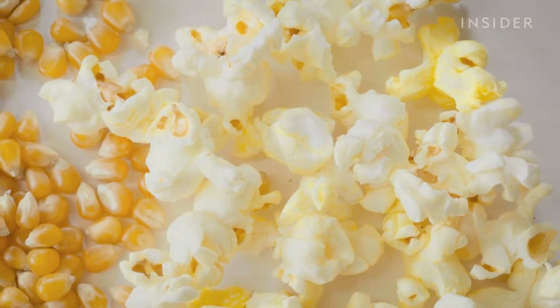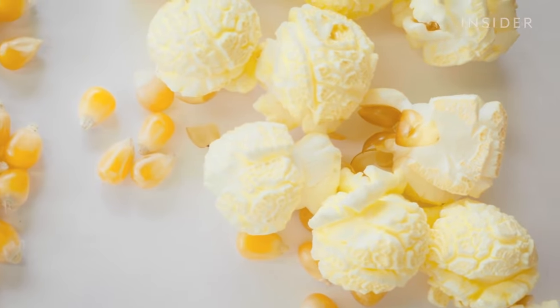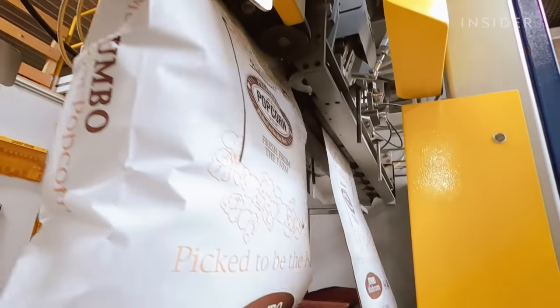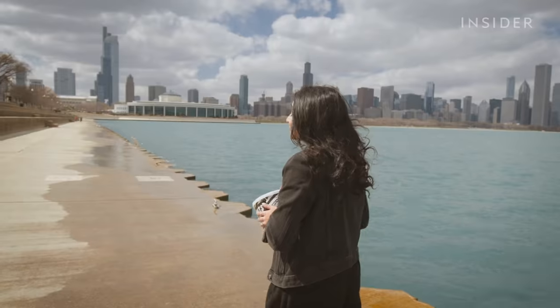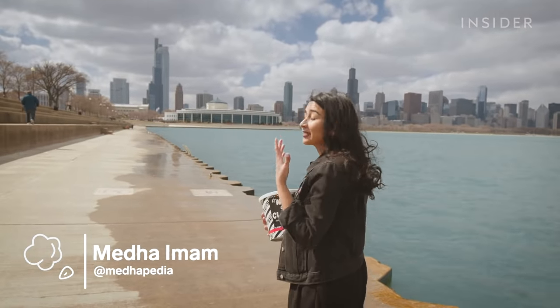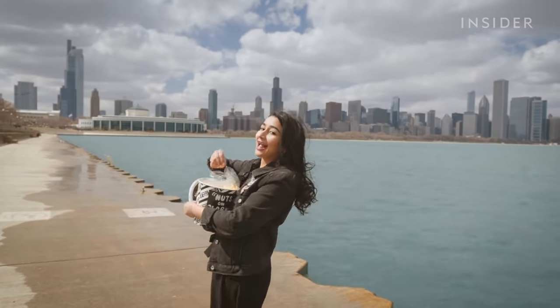This type of kernel is what you most likely eat in a movie theater, and this type is better for your caramel and cheese coating. But no matter the type, if you're eating popcorn, there's a high probability it comes from here. We get an inside look at both the making and planting process of the popular crunchy snack.